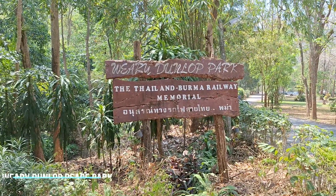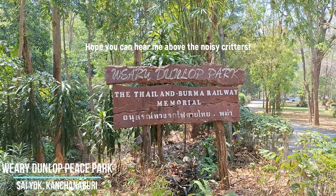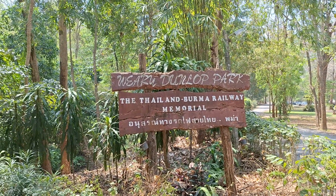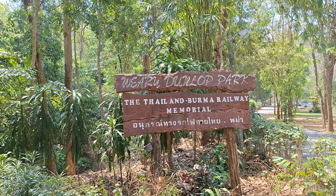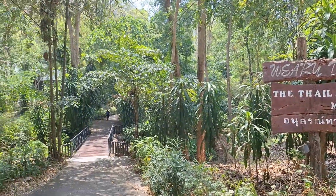Okay, so just before we get to Hellfire Pass, we have this park that's actually dedicated to an Australian doctor, and his nickname was Weary because his surname is Dunlop. And they've got an old steam loco here, and we'll take a look around. It's just down here.